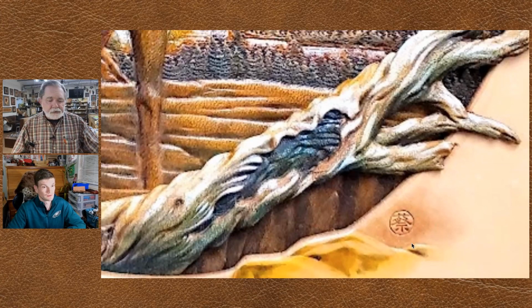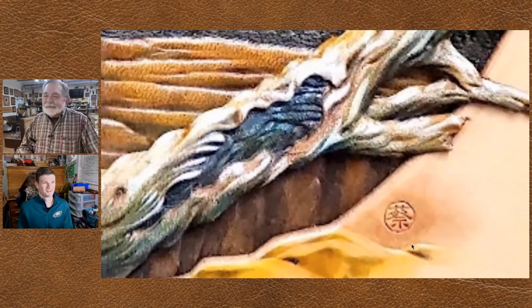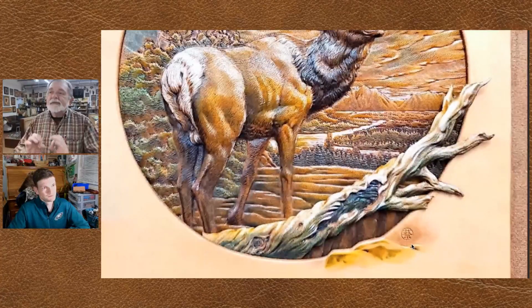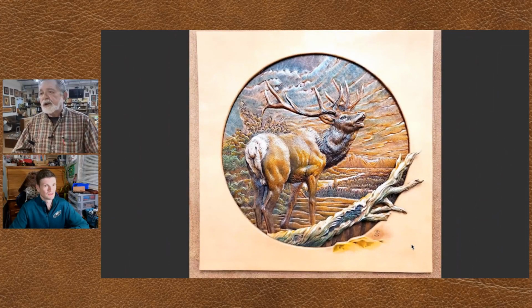There's the signature. You can read that, right? It says Honghao Cai. Yeah, right there. He has influenced the leatherworking world a lot, and one of the things I think makes him just such an obvious recipient of the Stohlman Award is his dedication to teaching the craft. I know that he teaches a lot of classes. I mean, a lot. He's got like a regular school and studio going on over there on a regular basis.